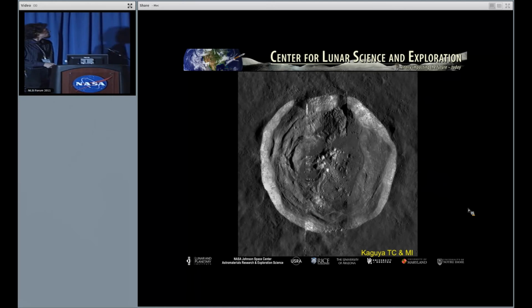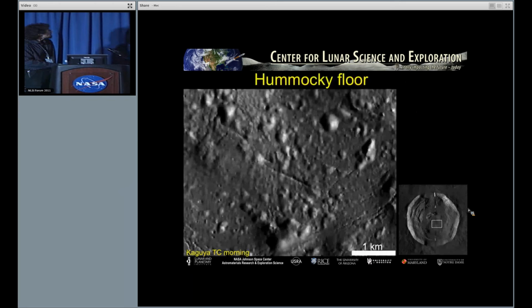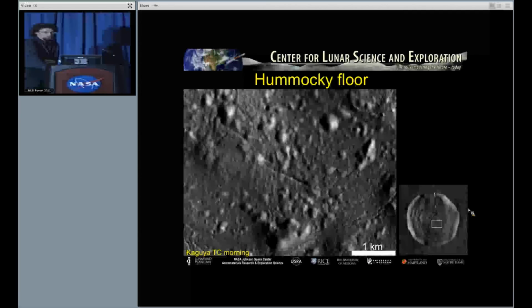This is a Kaguya image, and you can see the dark smooth floor and hummocky floor here in the southern part. If you look at them a bit closer, it really is smooth, and you have these typical fractures there. It's distinctly different from the hummocky floor on the southern side of the crater floor. These bright hummocks have sizes from tens of meters to kilometers, and if you have stereo data, you can see that there's also longer wavelength irregularities on the hummocky floor, so they are distinctly different. But the material between the hummocks is probably very similar melt-rich material, similar to the smooth floor material.